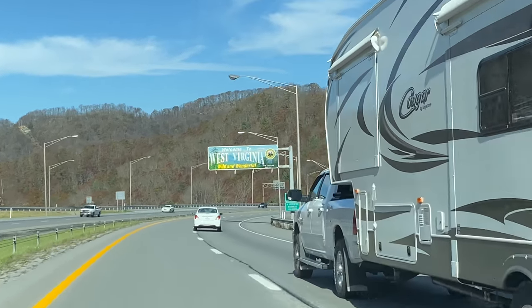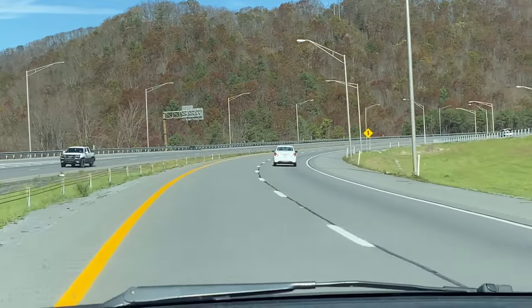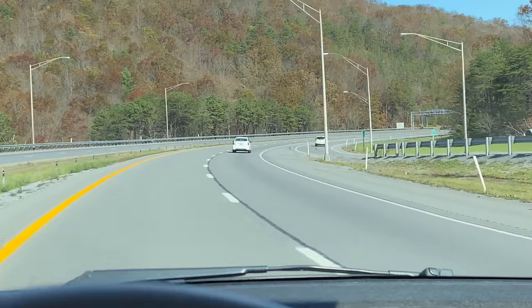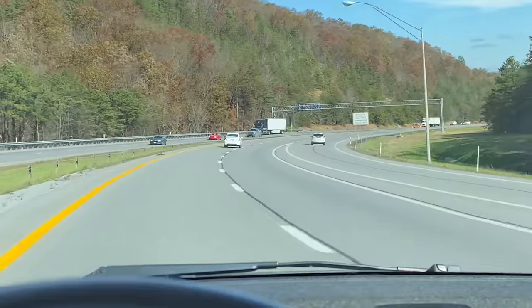Welcome to West Virginia, wild and wonderful. And I'm leading the race, the i3 is leading the race. The U-Haul, I guess, left after us, and Alyssa made a wrong turn in the Tesla. Therefore, we are easily in the lead.